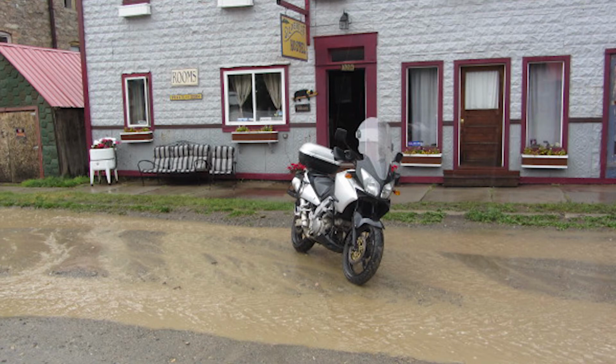Last time on Moto Therapy, I rode up into Colorado and got a room during a thunderstorm in Silverton and explored the city while waiting to ride the Alpine Loop.